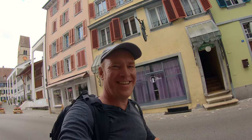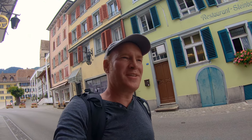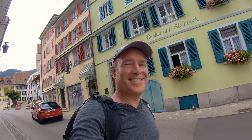Hi everybody, today I'm in Interlaken, a beautiful small little town in the Bernese Oberland, and we're going to check that out.